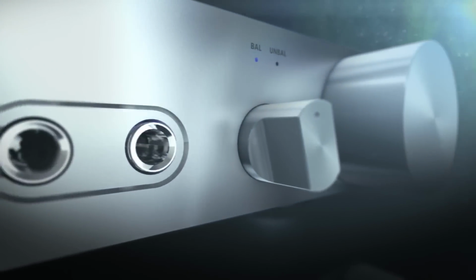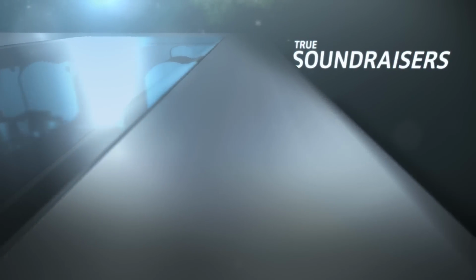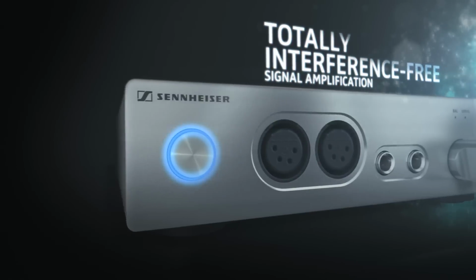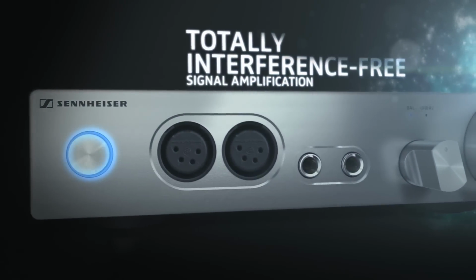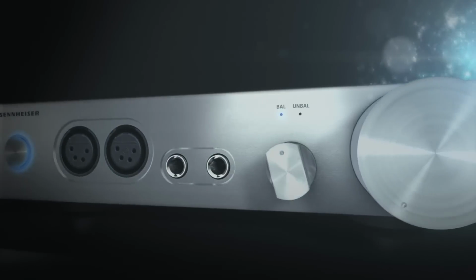Here, the principles of symmetrical signal processing, already well known in sound studios, have been implemented to perfection by Sennheiser. In effect, both amplifiers are true Soundraisers. Combined with highest quality components, totally interference-free signal amplification has been achieved and results in pure and perfect listening pleasure. This is all a consequence of a passion for engineering excellence.